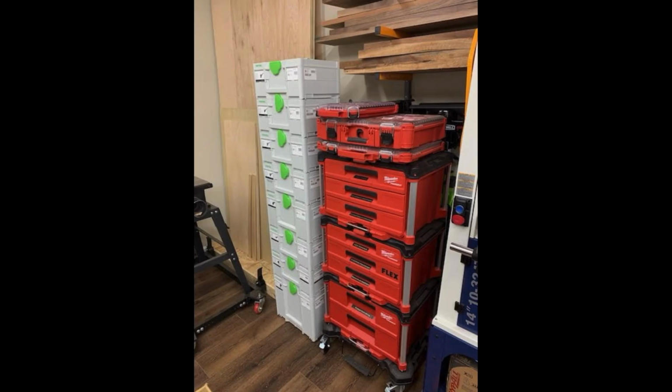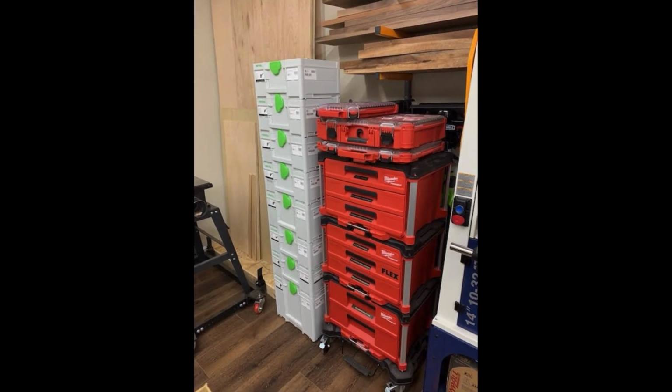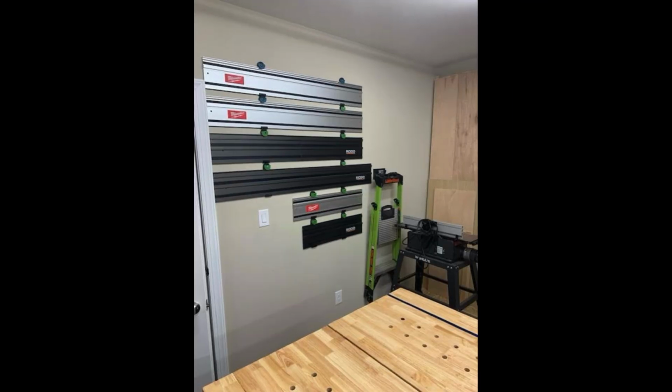Next picture, a stack of Milwaukee Pack-Outs on a dolly. He's got them all labeled there. I think we see some of them here in a little bit. And then Festool Systainers. Next picture. So here's all his tracks. Again, he's got the Milwaukee track saw and the Rigid track saw.